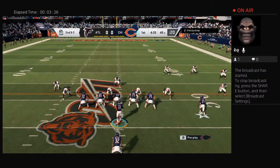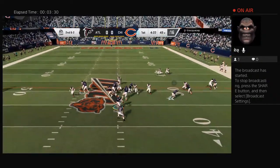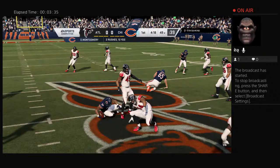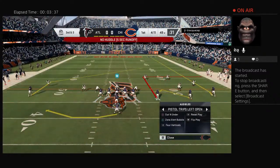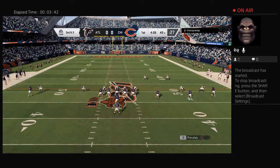Facing a 2nd and 2 after that last catch, good for 8 yards. Running with Montgomery from the pistol. And that play will go nowhere. Losing yardage back near midfield at the 49. It'll be a loss of a yard, and that's going to bring up a 3rd down.